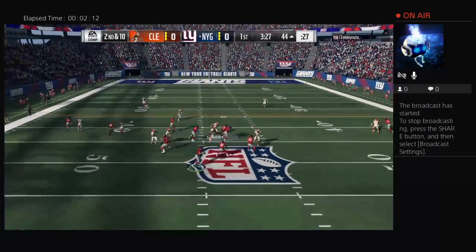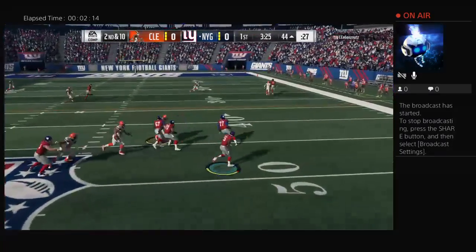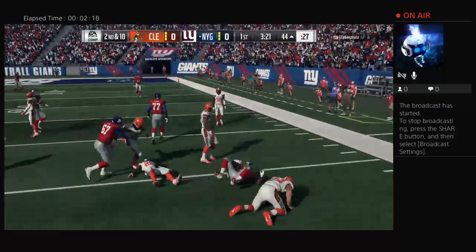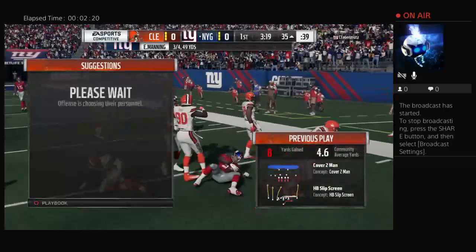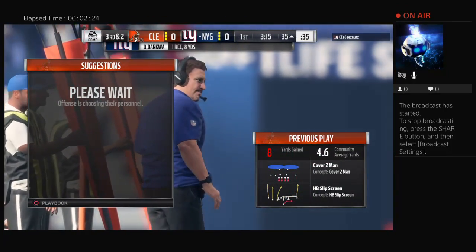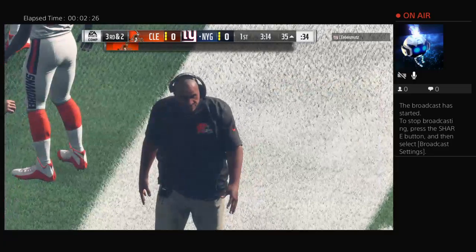That one goes incomplete. Now Manning. Now they go screen. It's complete. And he'll go down here at the 35-yard line. It'll be a pickup of 8 on the screen, and it sets up a third down. And they're getting him involved early.